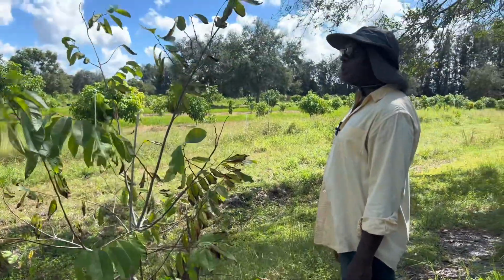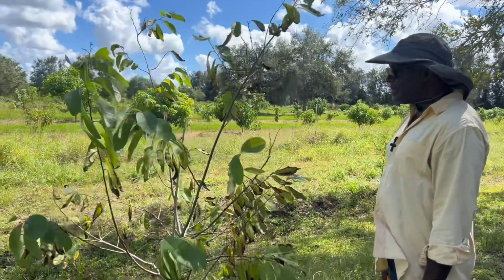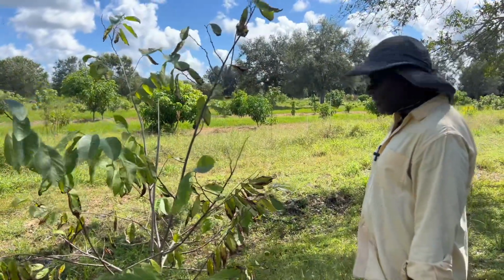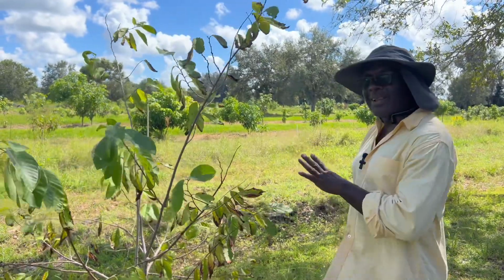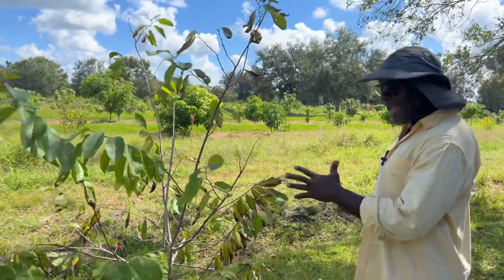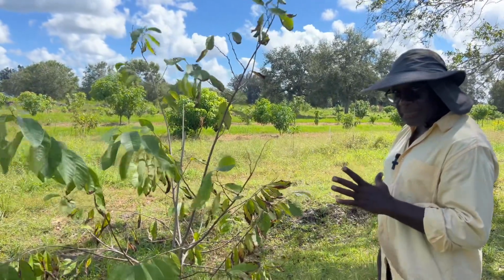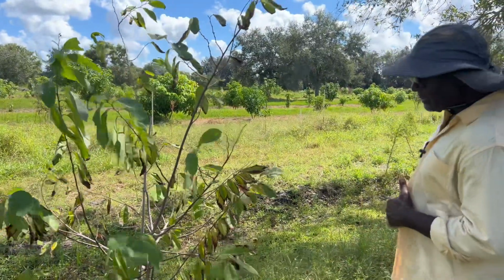A month ago, this was completely green. Now, they lose their leaves down here in Florida during the winter time. Where we are, they lose their leaves, most of them, not all. And then they come back in the springtime with leaves and blossom at the same time. And that's when they start the process of fruiting.